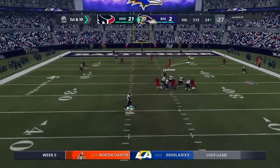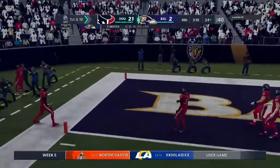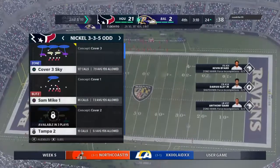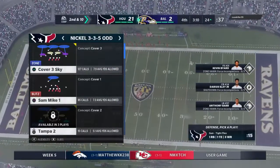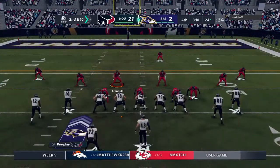They'll look to throw here on first down. Letting one go deep for the end zone. And he overshot him there. It's out of bounds, incomplete. The Pro Bowler DeAndre Hopkins, the intended receiver. But it's going to be 2nd down.